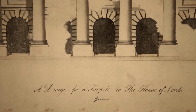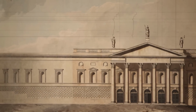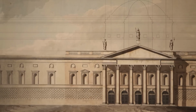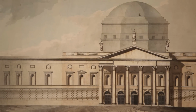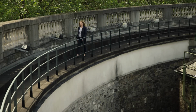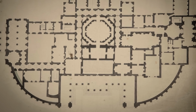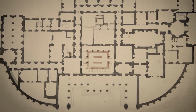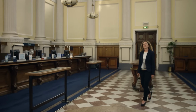Converting the building into a bank meant getting rid of the House of Commons chamber permanently. Radical designs proposed the construction of imposing domes that would have dominated Dublin's skyline. The architect who had the most impact on the shape of the evolving building was Francis Johnson. He reworked the front of the building with a curving screen granite wall, embracing the symmetry of the streetscape, but the real purpose was to hide the structure of the buildings behind.